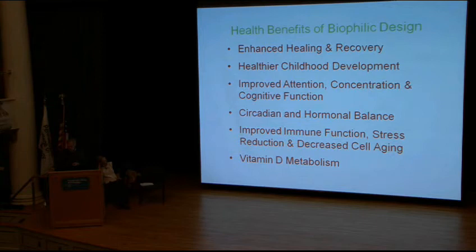Also, nearby trees are associated with higher levels of attention and discipline, less violence, and enhanced coping, adaptive, and neighborly interpersonal behavior. Office settings with natural lighting, natural ventilation, and other environmental features result in improved worker performance, lower stress, and greater motivation and reduced absenteeism. And also, contact with nature has been linked to enhanced cognitive functioning on tasks that require concentration and memory. Also, in terms of circadian rhythm hormonal balance, I talked about that some.